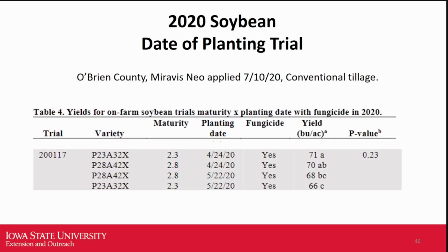So here's a 2020 soybean planting date trial that was done at the research farm in collaboration with the Iowa Soybean Association. So there's two varieties that were planted. One was a 2.3 and one was a 2.8 maturity. Two different planting dates, one April 24th and then another one about a month later on May 22nd. And basically what I want to show you here is that you got to kind of look because they're not in order here. The 2.3s, so the early planting date was about 5 bushel better than the late planting date on those 2.3 maturities. But then we only saw about a 2 bushel increase between the early and the late planting date on the 2.8 maturities.